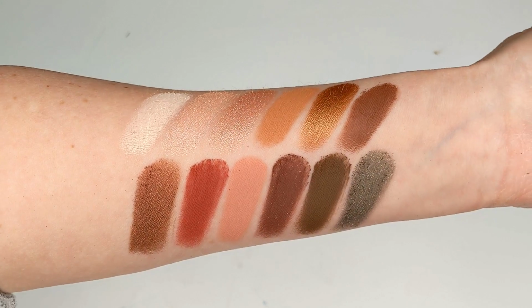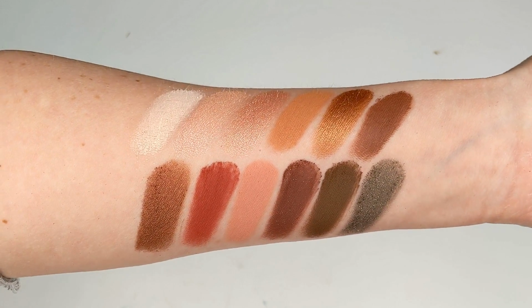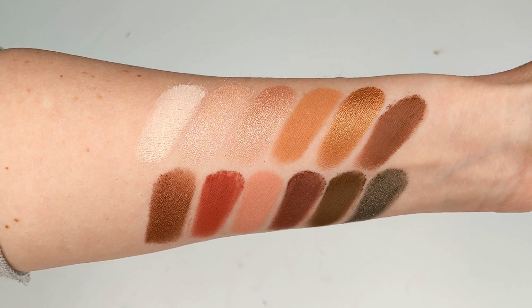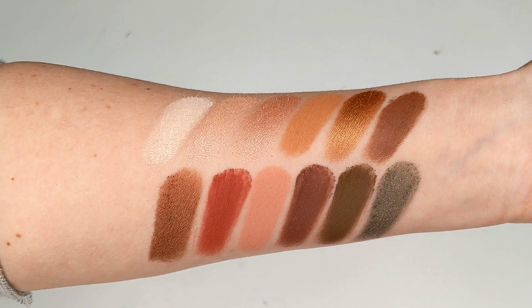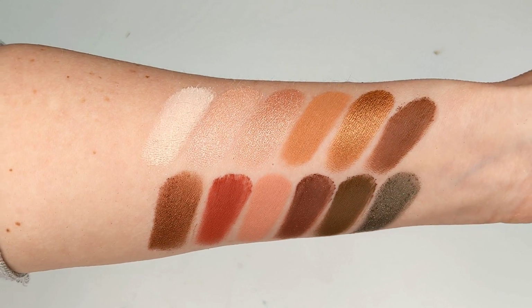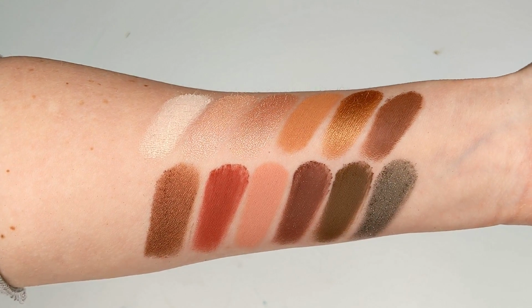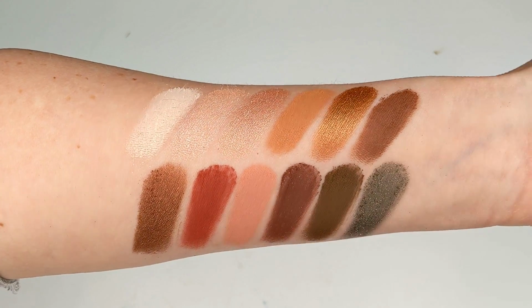And as you can probably tell from the swatches and just how smooth they are, the formula is amazing. It's super, super pigmented and also just really smooth. The shimmer shades have that buttery feel. They don't skip around at all. They're not crumbly. And then the matte shades are just very velvety as well and not patchy in the slightest bit. So I am really, really enjoying this palette a lot.